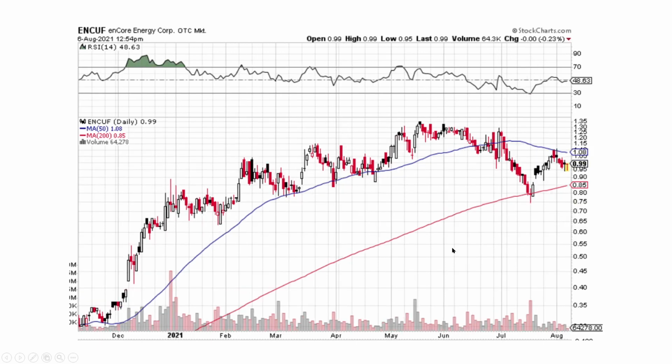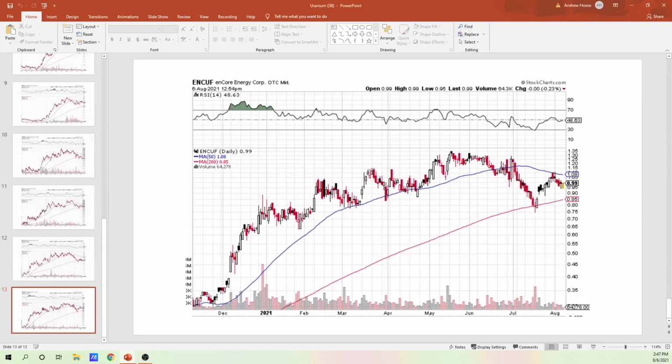And then Encore Energy, this is my last slide. Again, we kind of popped higher. We're carving out a sideways motion here. It's tough to say. You got some good momentum here. Sometimes they pull up and then they want to break. If we're looking to see if this is in a new downtrend, we'd have to break below 0.77-ish down here and break downward for a new downtrend if this doesn't go higher. Just an FYI. So that's what I had for uranium.